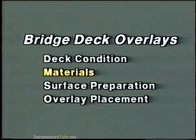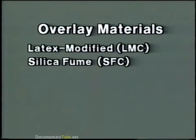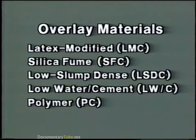Now let's look at materials. There are various types and systems of materials which have been used to overlay reinforced concrete bridge decks. These include latex modified concrete, or LMC, silica fume concrete, or SFC, low slump dense concrete, LSDC, low water cement ratio concrete, LW/C, and polymer concretes, PC.